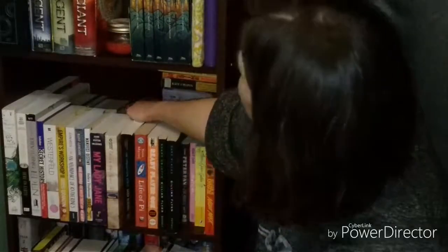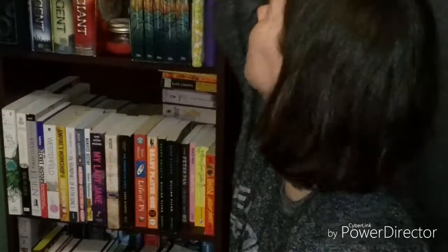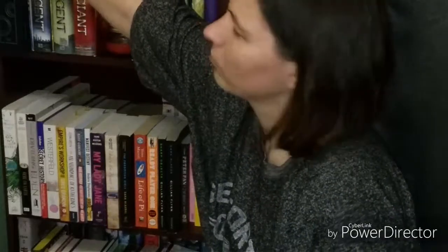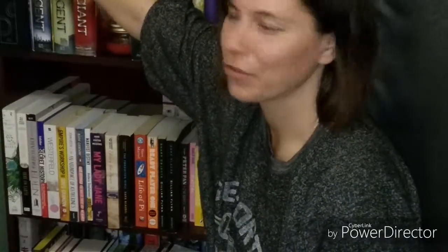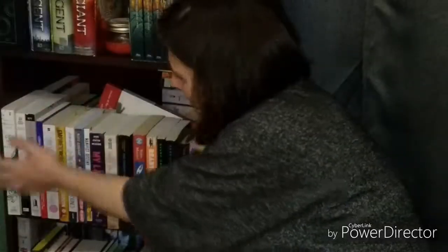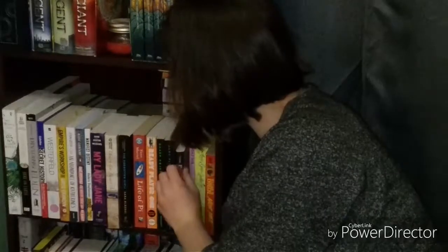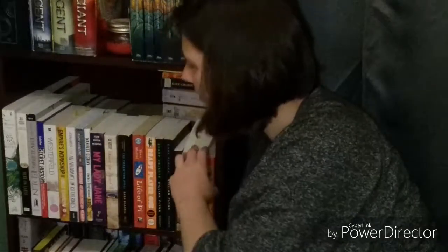So I have some series that aren't all together, such as, this is one of my favorite movies too, Sisterhood of the Traveling. These are all books that I've read, and I highly enjoy all of them.